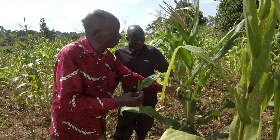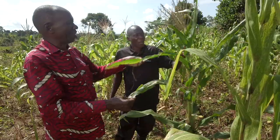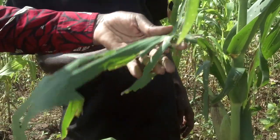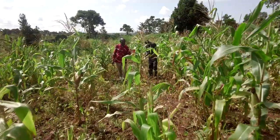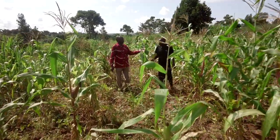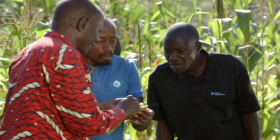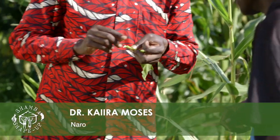For our expert from the National Agriculture Research Organization, NARO, Dr. Moses Kaira, Stephen can adopt a new technology that can help preserve his crop from the devastation. From the destruction by this pest, you can get 100% loss just from this if you don't control. This is the larva which we've found in Stephen's garden. And the larva stage is the most destructive.